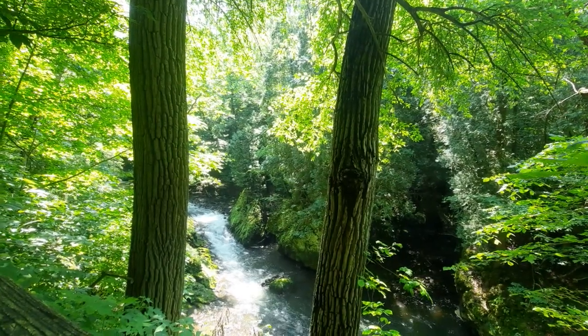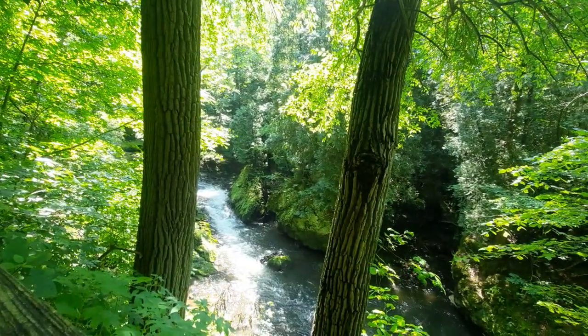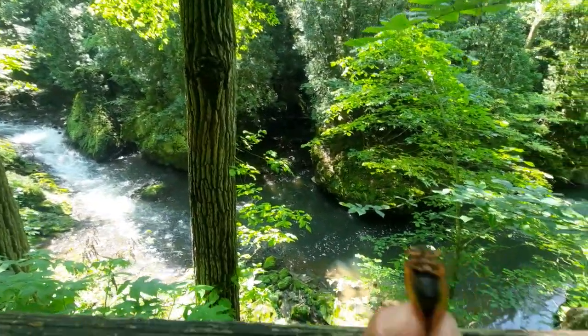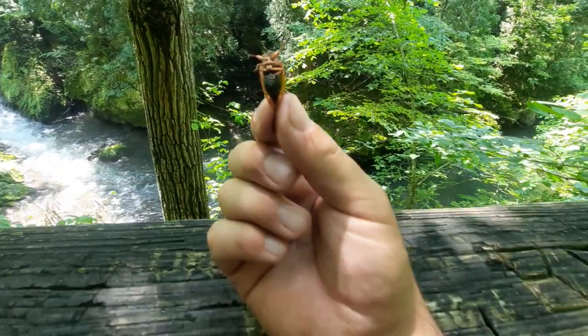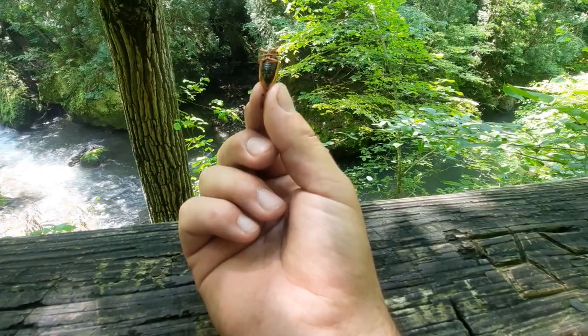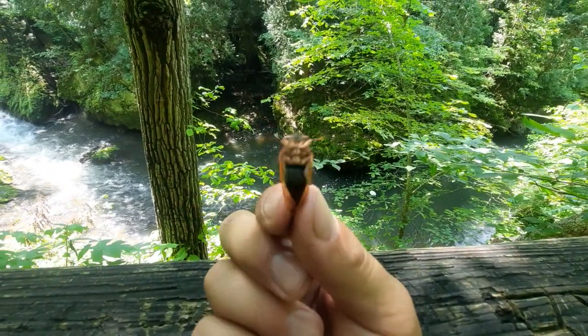Slight change of subject, but right now I am holding a Brood X Cicada. So I want to show you guys how you can identify them in terms of gender. So here we are. Alrighty, I'm just holding it by its, well actually, yeah, this is a she, this is a female.